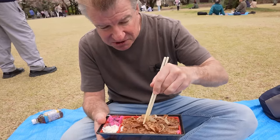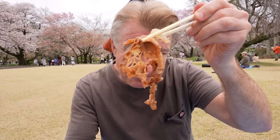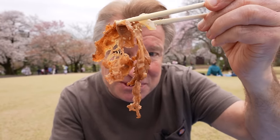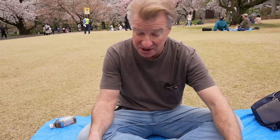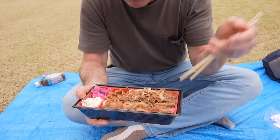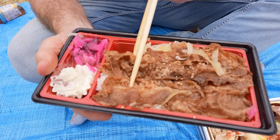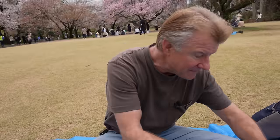Let's get some of the onions here too. Oh, look at that. Sesame seeds in there as well too. Mmm. Oh, that is meaty. Meaty, meaning you get quite a bit of meat. On a typical bento, you get maybe a third. There's quite a bit of meat on here, which is nice. Yeah. Okay. Moving along to dessert, ladies and gentlemen.